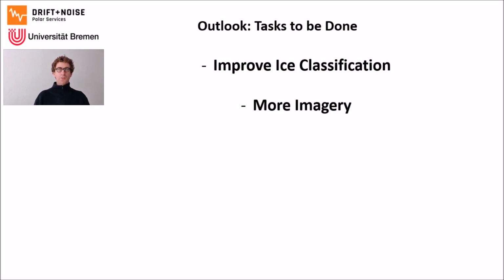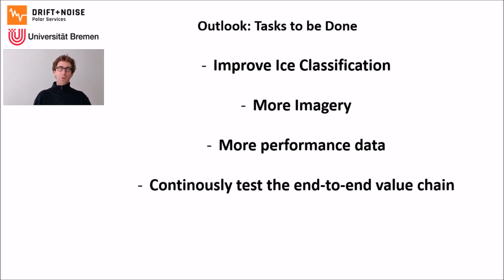We also need more data about the performance of ships. So we could hire a lot of people, students for example. It's a good student job to just analyze a lot of icebreaker tracks on satellite images. So we have these characteristic ship curves. And of course we need to test it over and over again and throw the result to the user, get feedback. So it's kind of design-driven development.